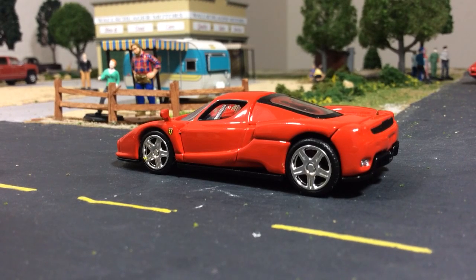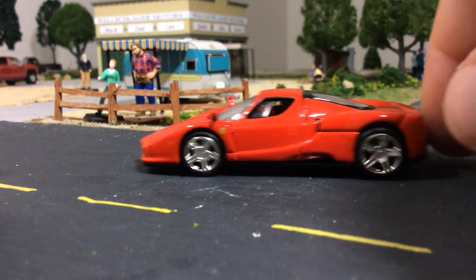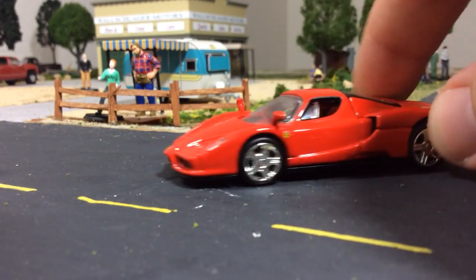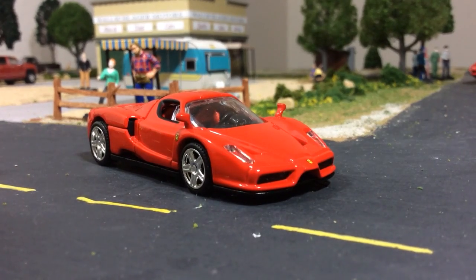I don't know if Kyosho did an Enzo. I don't know if they did. I haven't seen a nicer Enzo Ferrari in this scale. This thing smokes the Super. It's so much nicer than the Super, yet so much less valuable. But you do have insert transparent lens headlights.